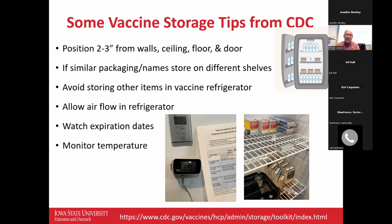If similar packaging or names are used, put them on different shelves. Sometimes these bottles look a lot alike, so it's a good idea to keep them as separate as you can, so there's no confusion over which one the workers are supposed to be using.